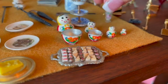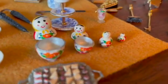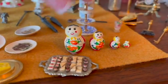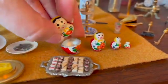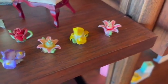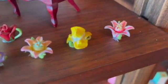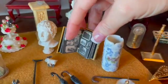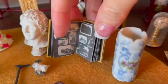These are some nesting dolls that I found. I don't see any artist name on them, but they were just too cute to pass up, so I had to get those, and I'll try to use those if I can. These I love. They are little tiny teapots that are obviously different flowers, and I must use those, of course.